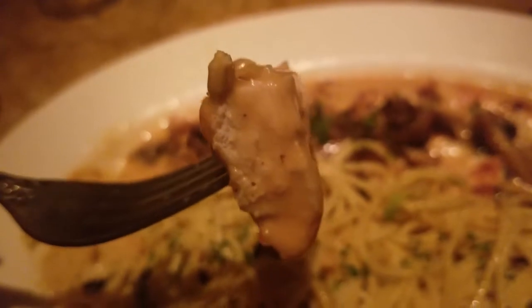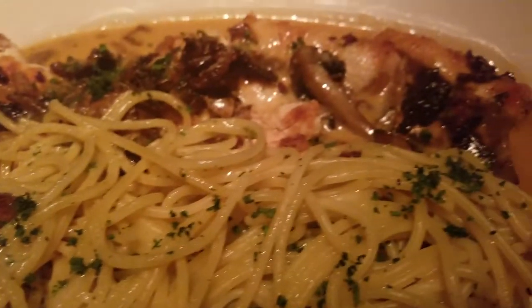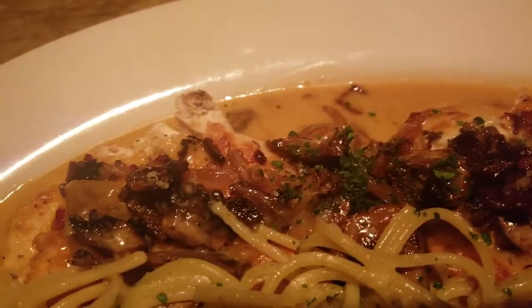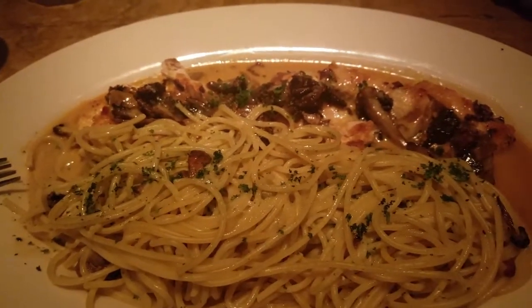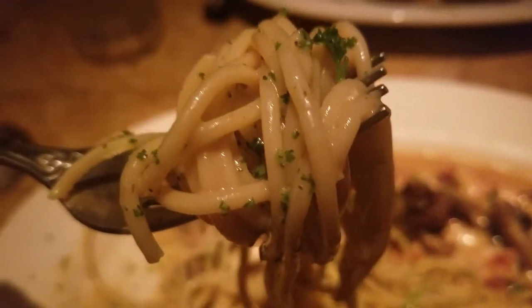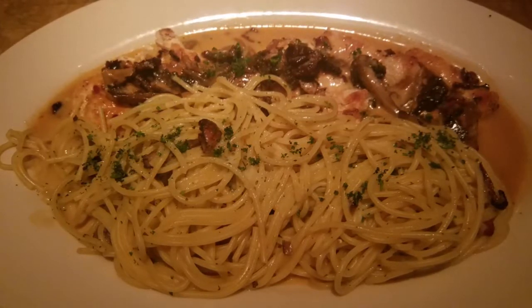And I have to say, I really enjoyed this dish the next day as opposed to the day of. The day of, the pasta was just kind of bland. It actually was cooked al dente, which is good. That's what I like. The parsley flakes on top didn't really help it too much, and I couldn't taste the Parmesan in the pasta either. The most flavor came from the bacon and the mushrooms themselves, which the chicken was covered in. So a lot of the flavor of the dish came from the mushrooms and the bacon, which I'm not gonna hate on, for obvious reasons.